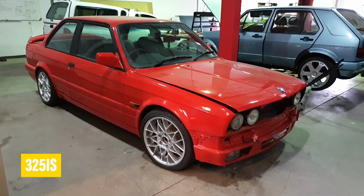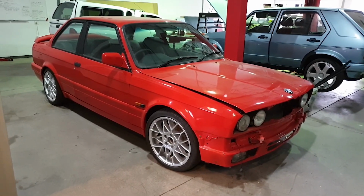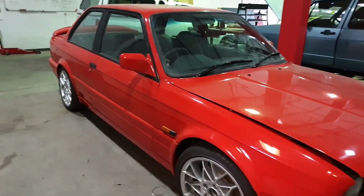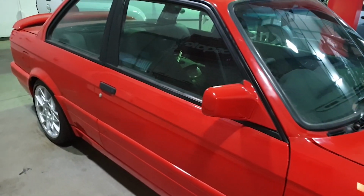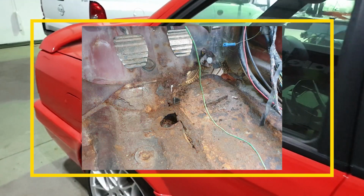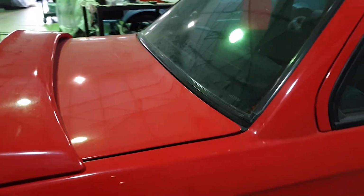So let's talk about the 325 IS restoration we've been busy with. So far, we've done a huge amount of work on this car. When the car came to us, it was a non-runner. The interior was stripped and an absolute shambles. The car had very, very bad rust, which we've actually had to now go through and fix. A lot of the issues have been resolved.